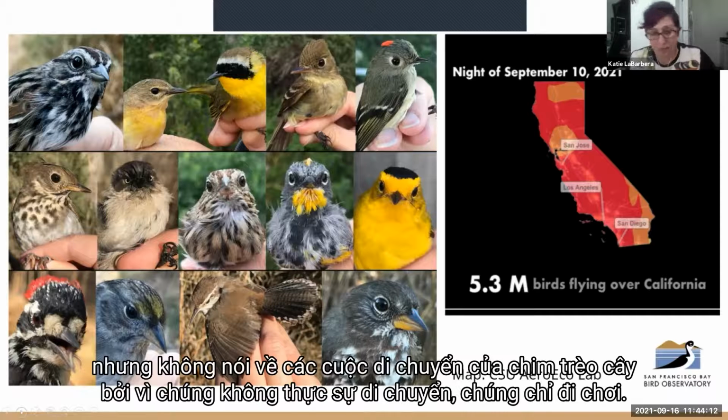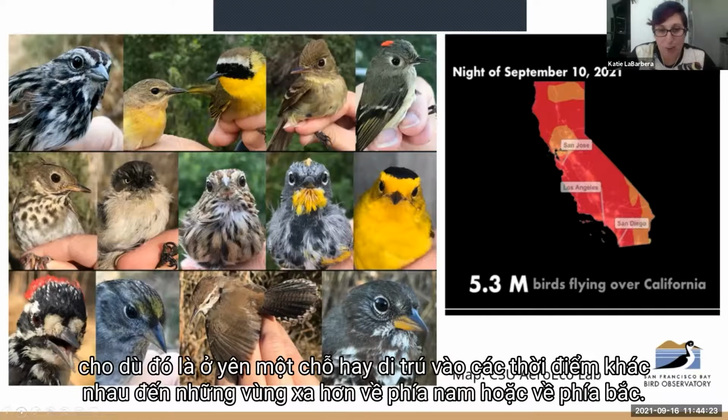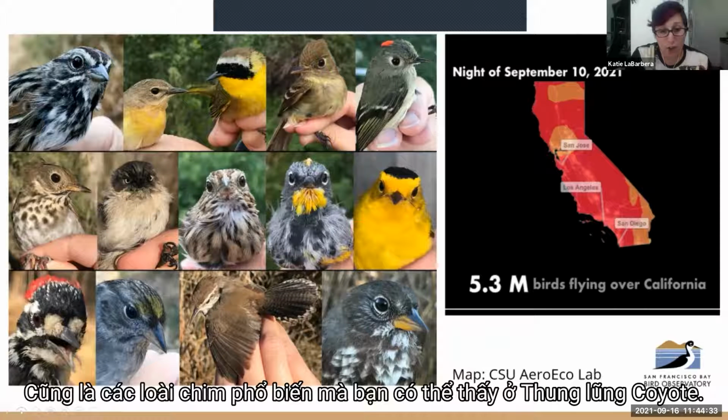And you will see, I gave you sort of three example birds. I didn't show the nuthatch's movements because they don't really move, they just hang out. But all of the species that you're going to see are doing some version of one of these movement patterns, whether that be staying put or migrating at different times, migrating further south or further north. This is a collage of some of our most common birds we catch at the banding station. These are also common birds that you would see in Coyote Valley.